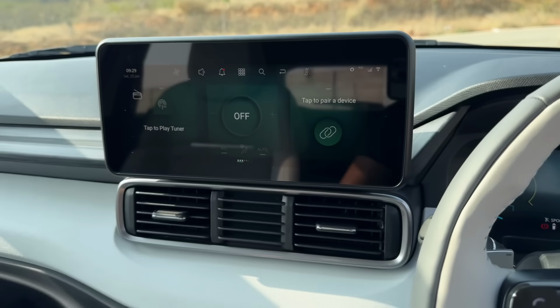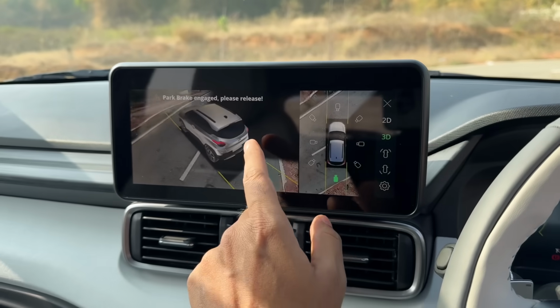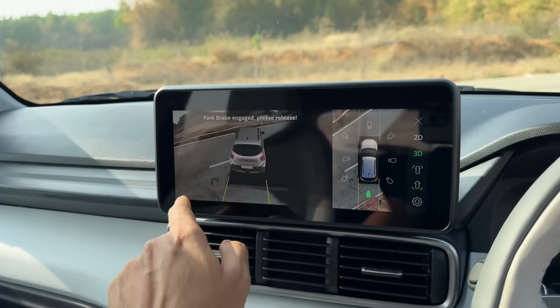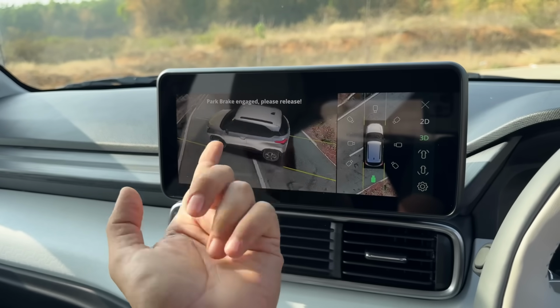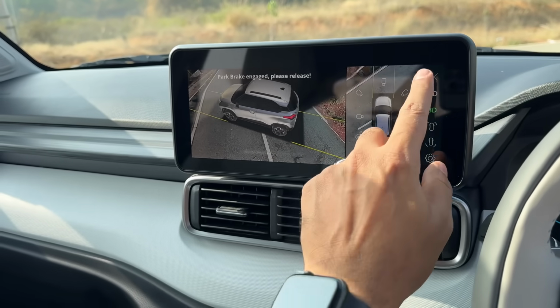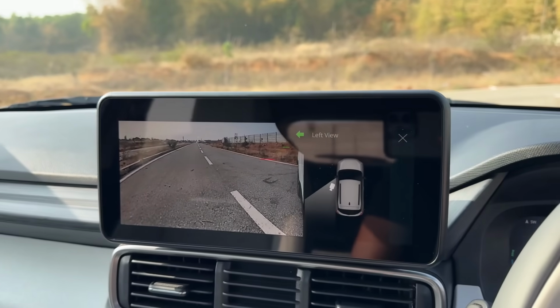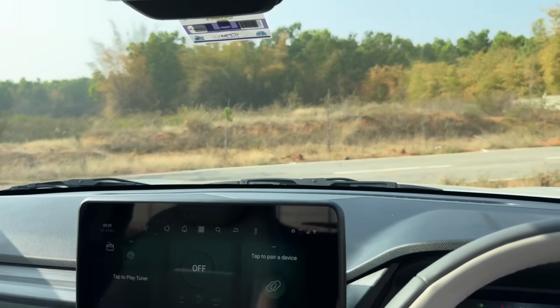Let's quickly get into the camera mode again. This is the camera mode because it's got a 3D view as well, and it does not show the car to have a sunroof right here. It doesn't even show the same color of the car. I think it's gray or silver right here, but we are in a white colored car. Let me get out from here. As soon as I give an indicator, it will show me a view of that particular side. So it has got a blind view monitor, and let's use the wipers.